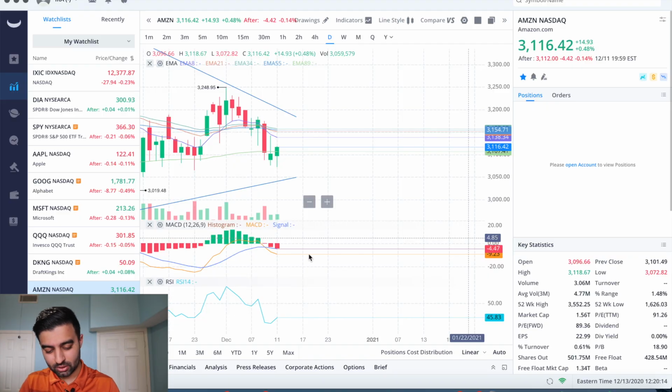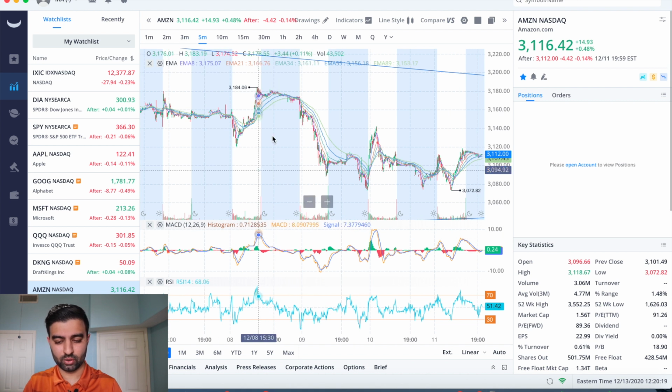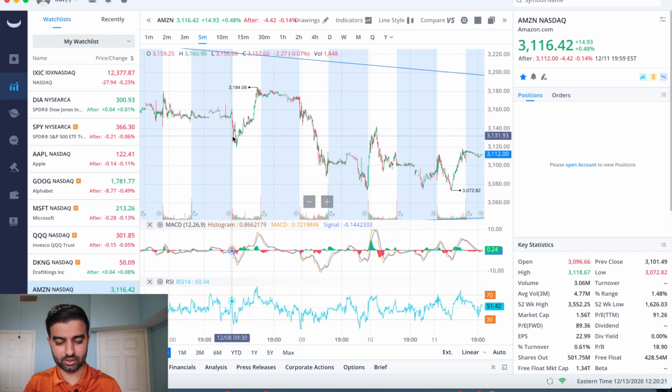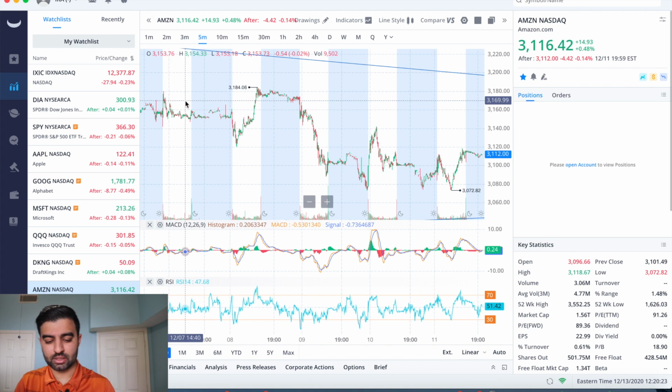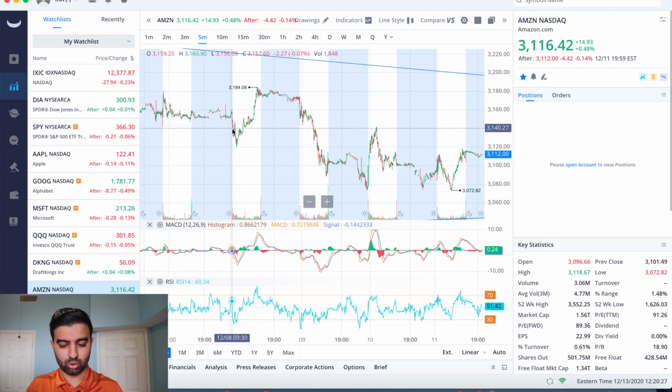So let's take a look at the 5-day chart for Amazon, and we'll get an understanding of what the week looked like. Let me get rid of these indicators here. As we can see, this is the last week, Monday through Friday, going from 12/7 to 12/11. What we saw was, Monday was a pretty sideways day, and then Tuesday we saw a pretty decent sell-off, going from the 31.58 all the way to the 31.20s level.